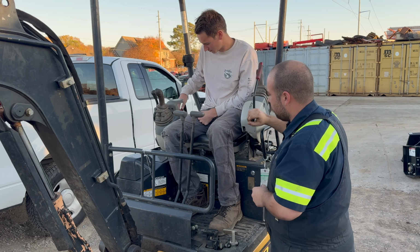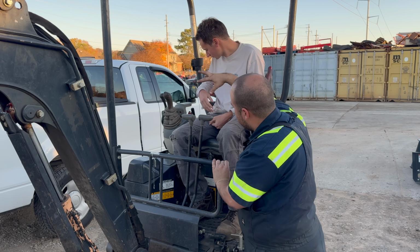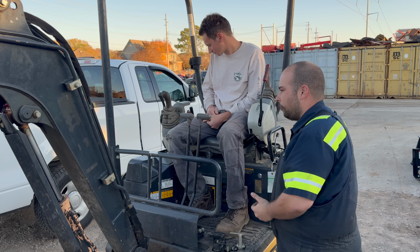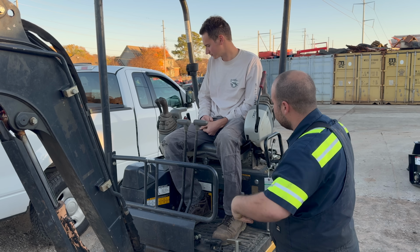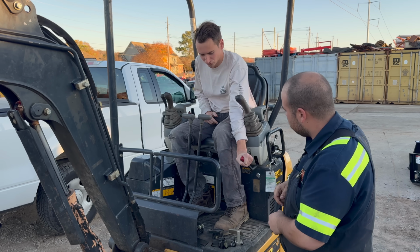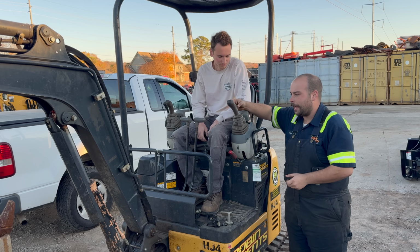Okay. Go ahead and turn it. Yep. Alright. You've got your throttle over there. Just go ahead and leave it low, but whenever you actually get to go using it, pull that throttle up all the way so that it'll dig. Okay, real good. Now you can let this down. Alright, so left hand controls your cab.